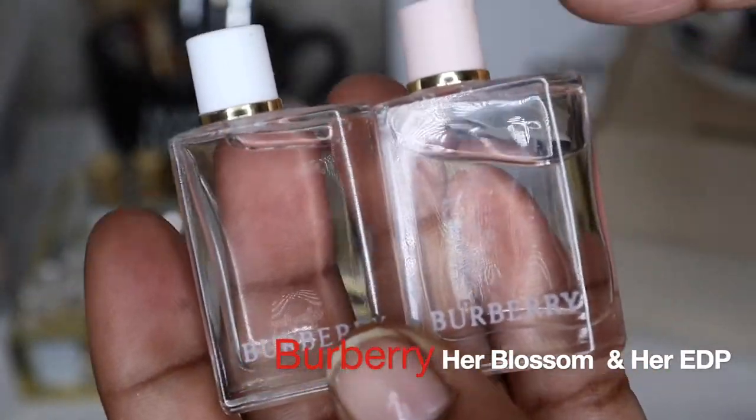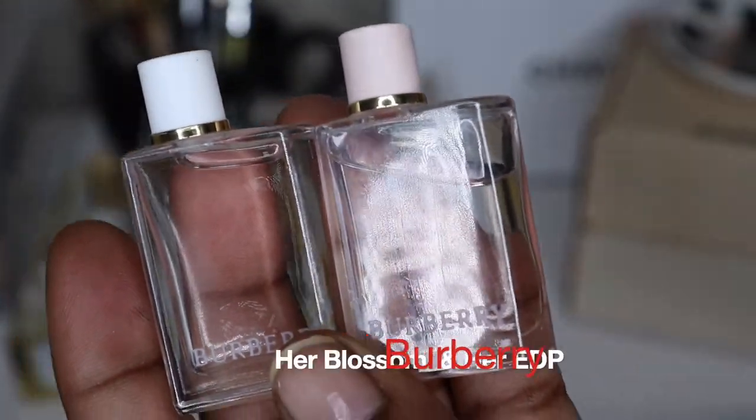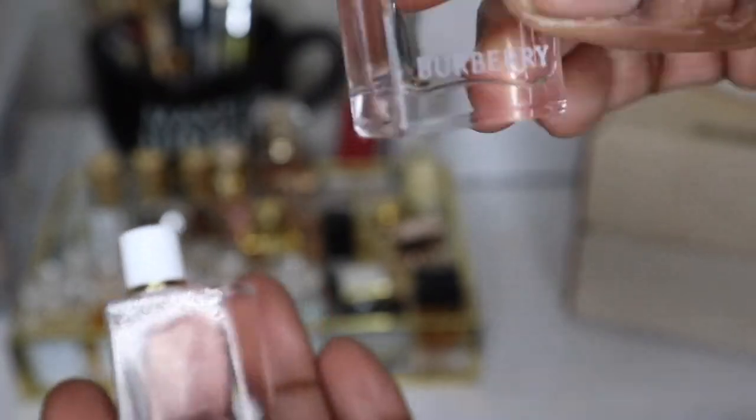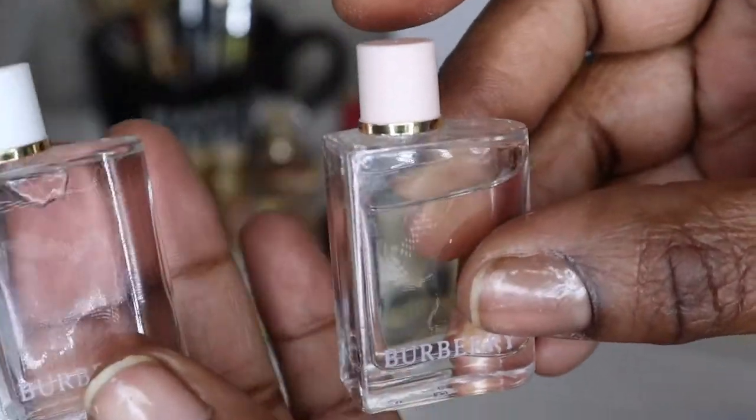But these are not the original Burberry Her. Burberry Her, I do love. These I haven't tested out too much as of yet. I must have with this one, I just don't remember. But you can see this one here is pretty full, so I just keep those in my collection. I think it's cute and it looks just like the full size of another OG.